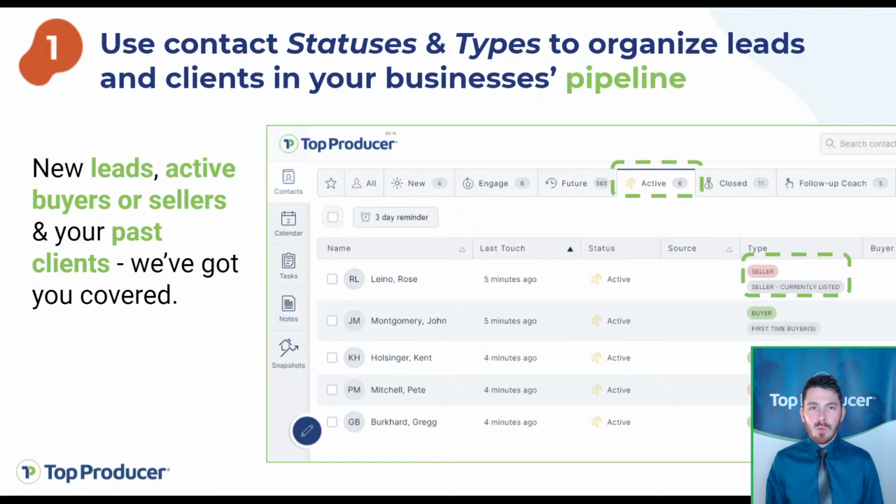Pretty much anything you want to tag a contact with, you can tag them with contact types, because you're not limited to what comes with the CRM. You can add as many of your own as you want. So that's not an issue. You can really make use of contact types to customize the CRM to your liking.